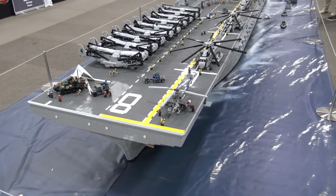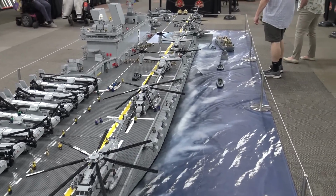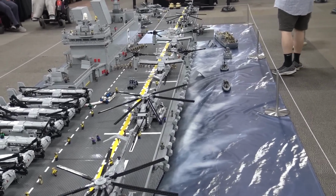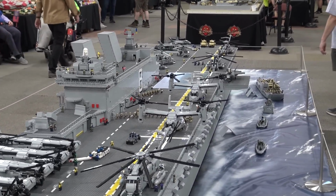Now, some of you might have seen our video we did with Dan from Brick Fair, Virginia last year, but they've added so much more detail. There's so much more action happening up top here. So for anyone who didn't see that first video, why don't you start with a little bit of an overview, and then we'll dive into the details.